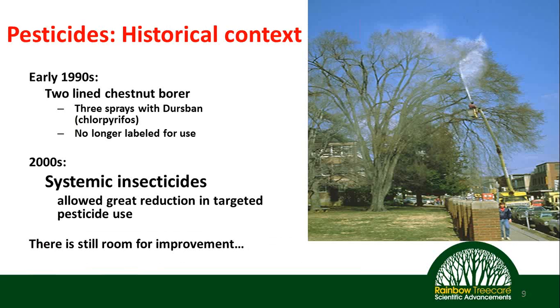And getting more focused in my own time as a plant healthcare practitioner, starting in the early 1990s, I can remember when the protocol for controlling two-line chestnut borer in oak trees involved spraying trees 3 times with Dursban, chlorpyrifos. That's a material not even labeled for use anymore. And certainly I wasn't up in a bucket truck like in this picture. I think this is actually elm being sprayed for cankerworm.